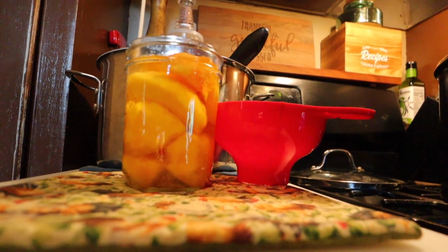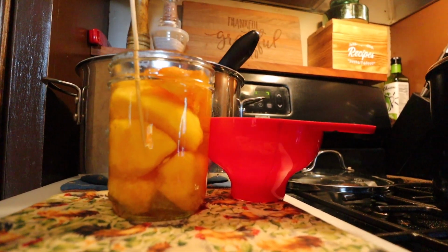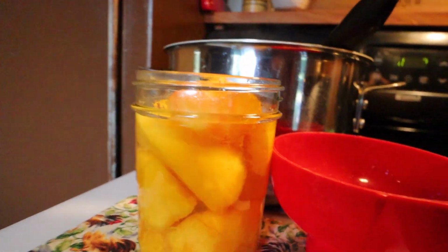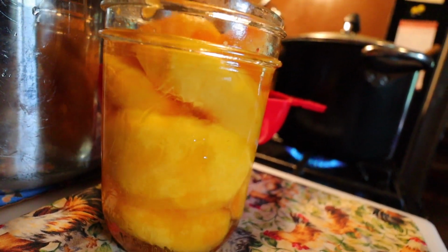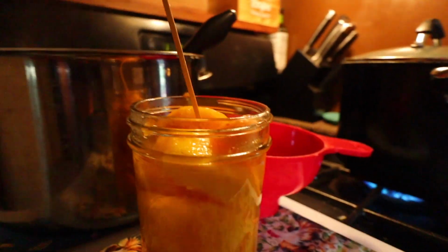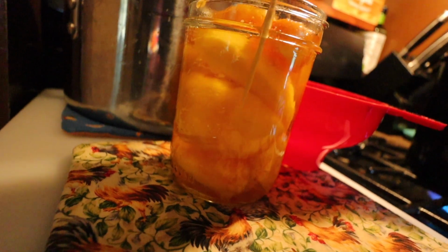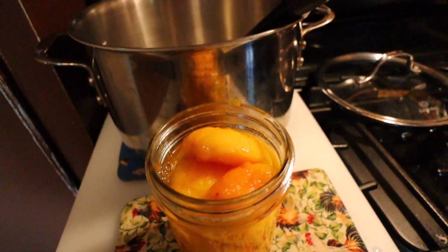So I'm going to try to kind of debubble. Oops, I used the wrong side. Debubble without poking a bunch in here. So I'm going on the outside for that reason right now. The bubbles going out. My goal isn't to poke a bunch of holes in my peaches. My goal is to get any air pockets out. After doing this, you can see I need more syrup.